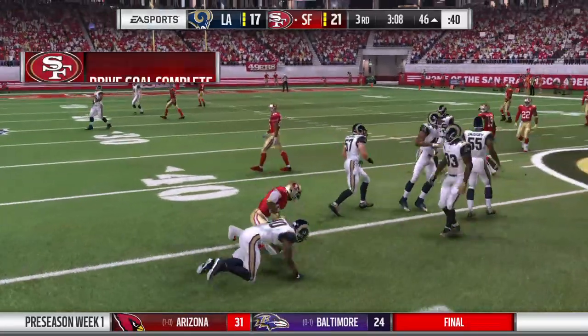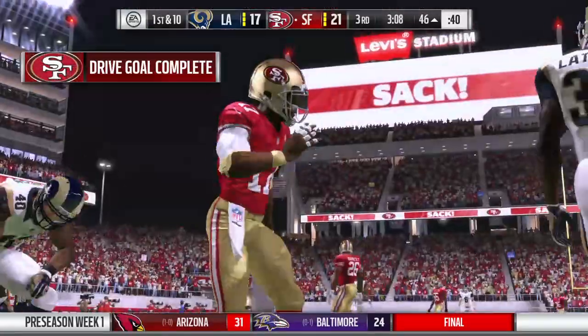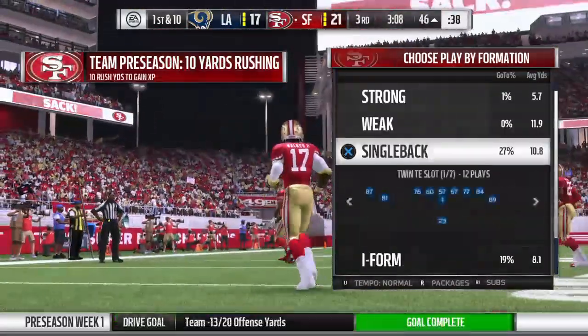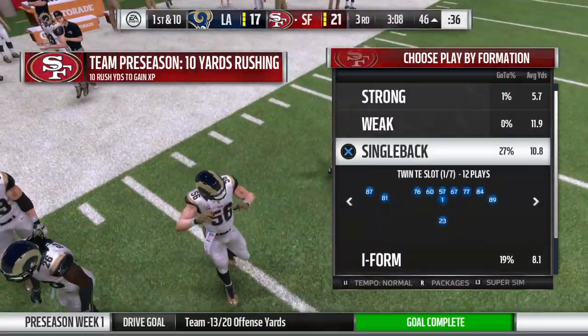That's pulled in at the 32. A great return there of 22 yards. And the Niners set up well. They take over 1st and 10 on the short side of the field. The Rams defense getting ready to go again.